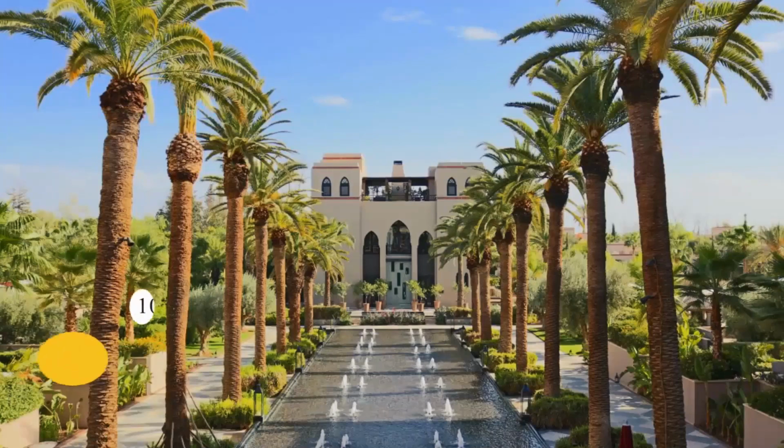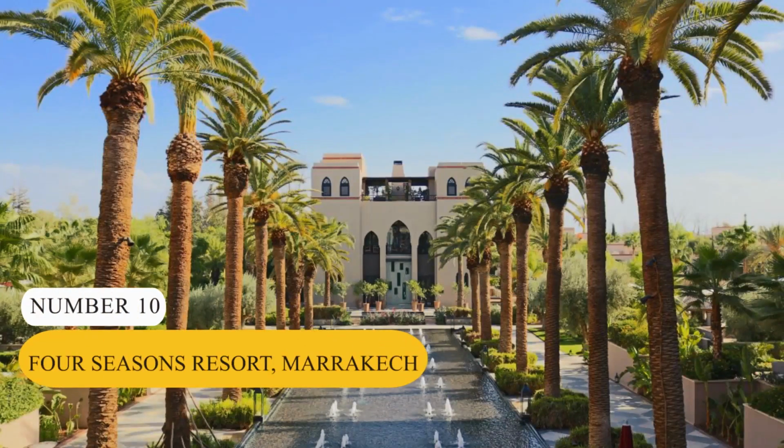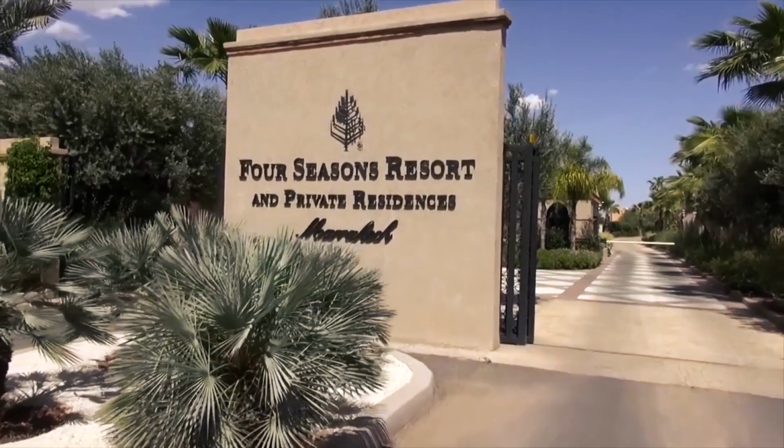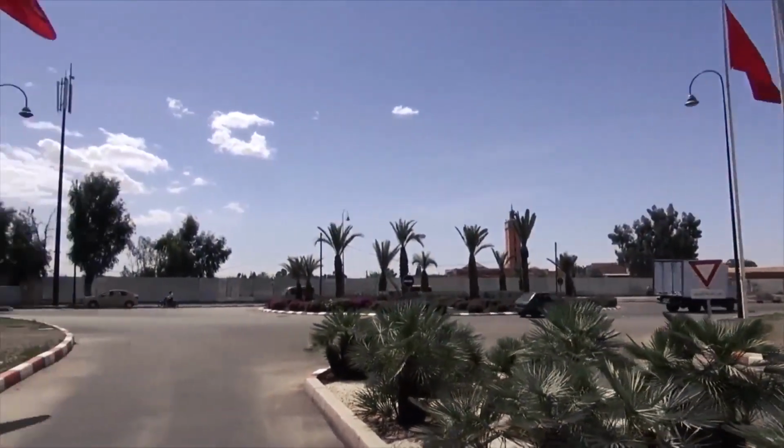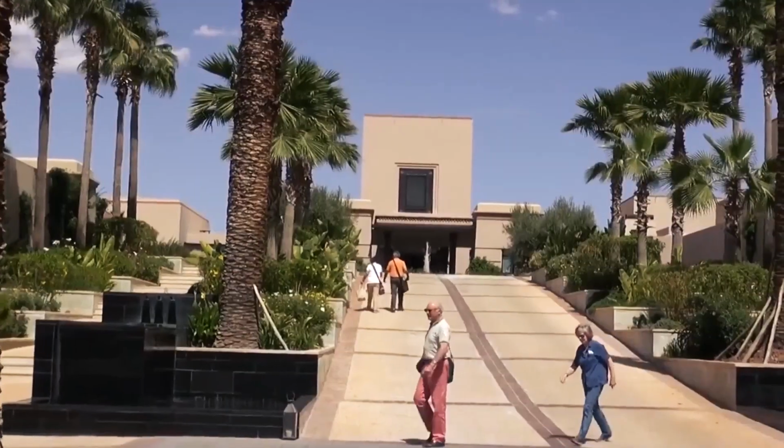Number 10 is the Four Seasons Resort Marrakesh. Four Seasons Resort Marrakesh is a 40-acre span of Moorish garden sanctuary. This hotel is a literal paradise in the midst of the old Medina in the new city.